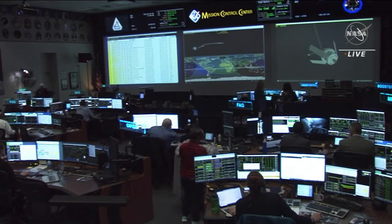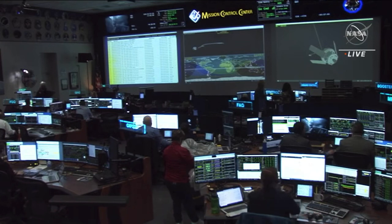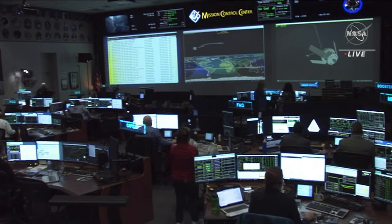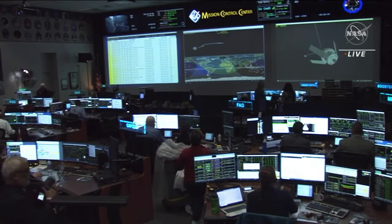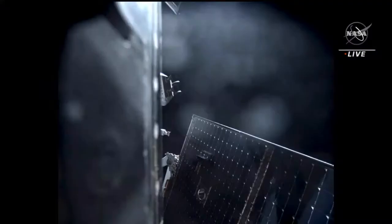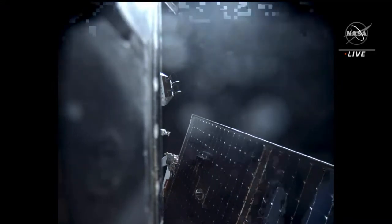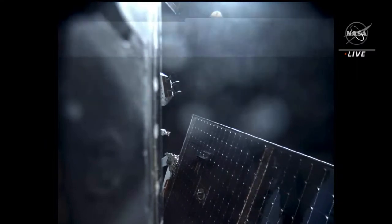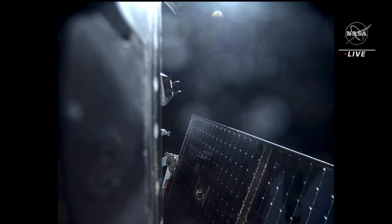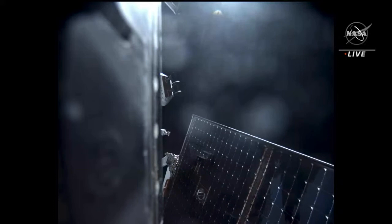Burn is underway. Hearing good engine performance. And we are getting some imagery of the solar array on Orion as it maneuvers throughout this burn. And the burn has just wrapped up. That was about a 30-second long burn.